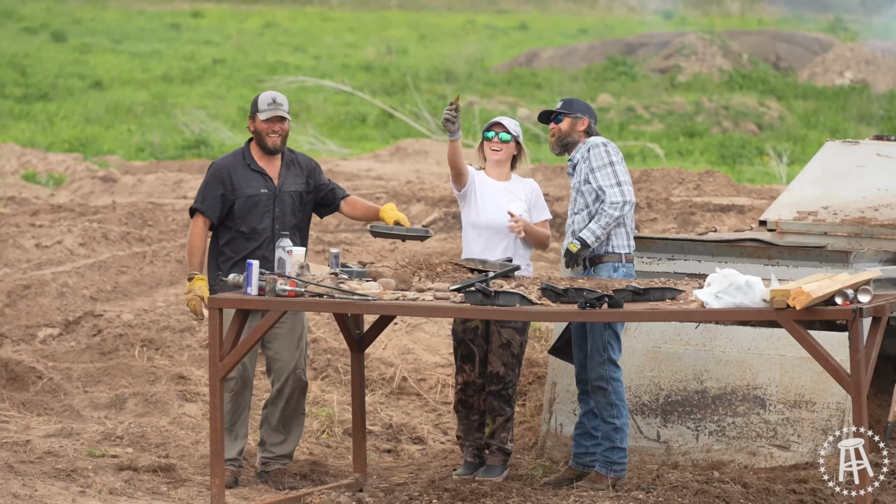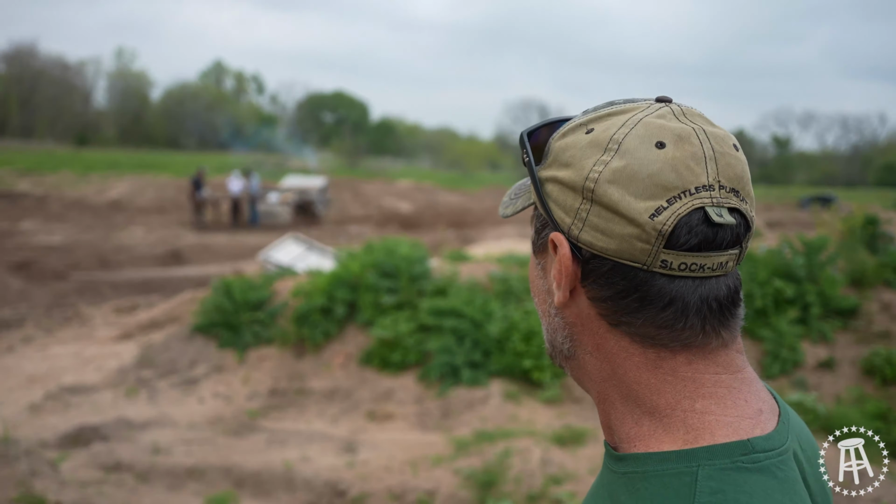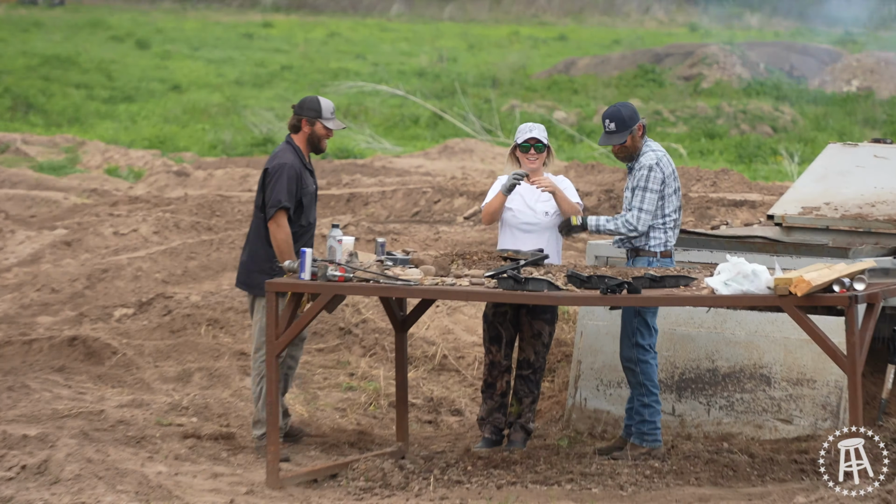What has Sydnie found? Oh my goodness, when you can see it from 50 yards away, you know it's a big one. Hold it up, Sydnie, hold it up! That's what I'm talking about.